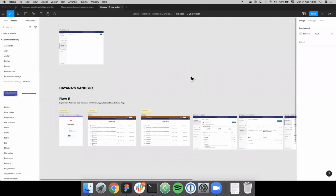Okay, cool. So today we're here to review some of the prototypes that we have for the release 3-year vision, and also look at the flows A and B that are proposed by product managers, and see how that could align with the prototypes and the flows that we already have. So I'm just going to quickly share my screen so we can see the Figma files that we have. All right, let's see if you can see that.